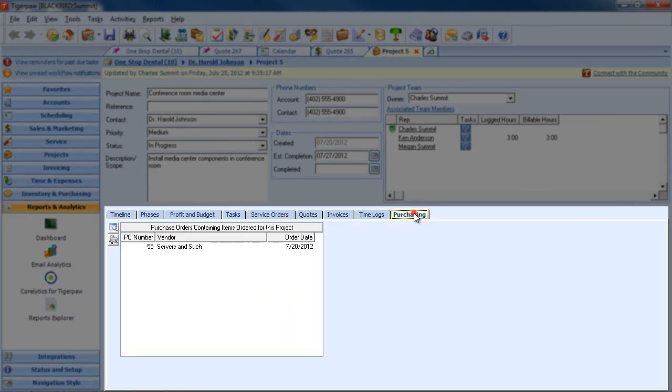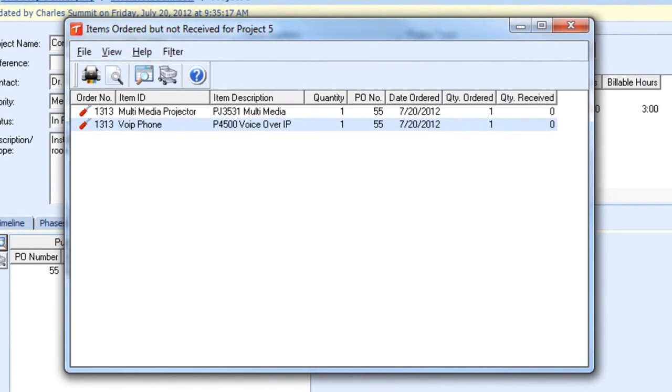All purchasing is attached to the service orders. You may have one or more purchase orders all attached to the individual service orders with their own order-by date to get the items in for this particular installation. We'll give you a list of everything that has been ordered but not yet received against the project. We're still waiting on these 2 items.